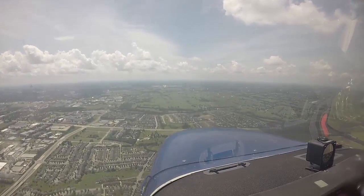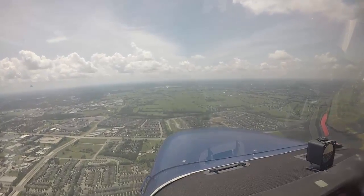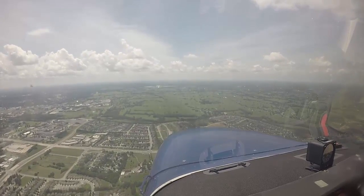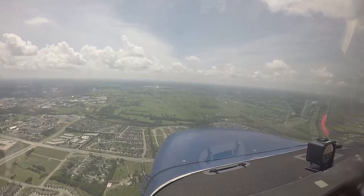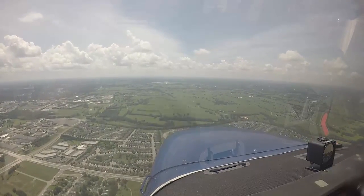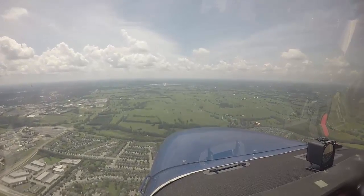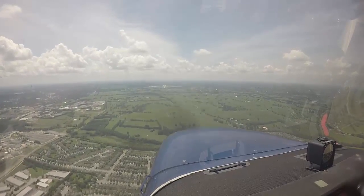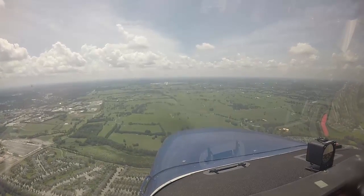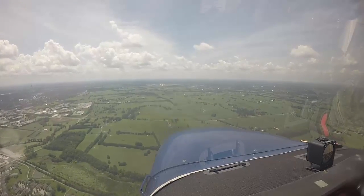Just verify we're clear to land for 15 Hotel. King Air 15 Hotel, runway 22, clear to land. Clear to land, 15 Hotel. Lexington Tower, Diamond 3 Delta Sierra, we'll be on the visual, runway 22. Diamond 3 Delta Sierra, Lexington Tower, wind calm, runway 22, clear to land. 22, clear to land.